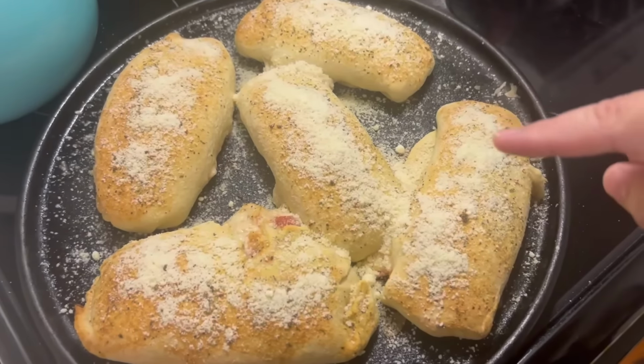Here's what she looks like all plated up and not cut open yet. And there it is. I have it sliced open. It's still a little hot. I thought it was cool, but it's kind of hot to touch. So I'm lifting it with a knife. But that's what she looks like.